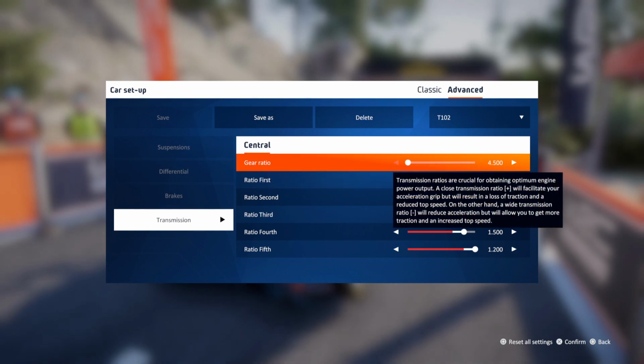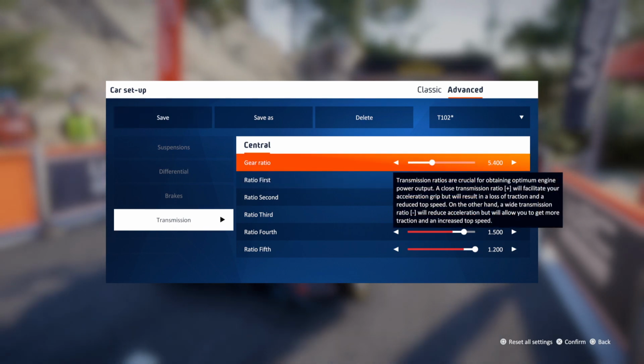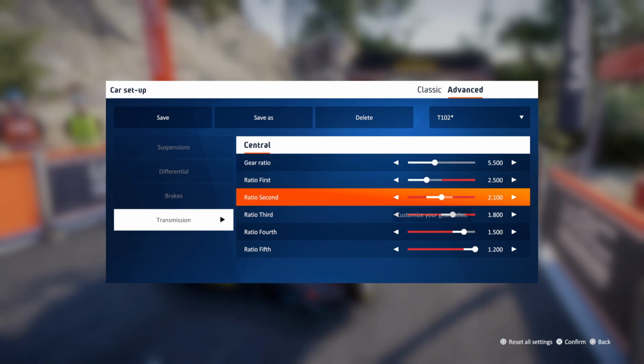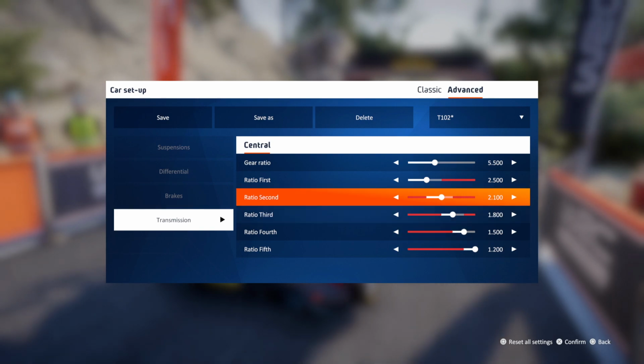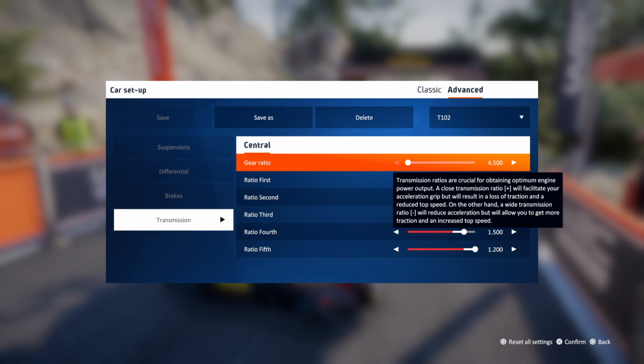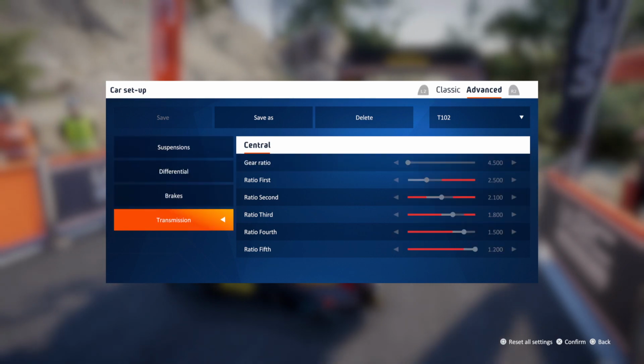So back on the old settings, at 5.5, I could run a different gear spacing from first through fourth than at 4.5, is what I'm trying to say.